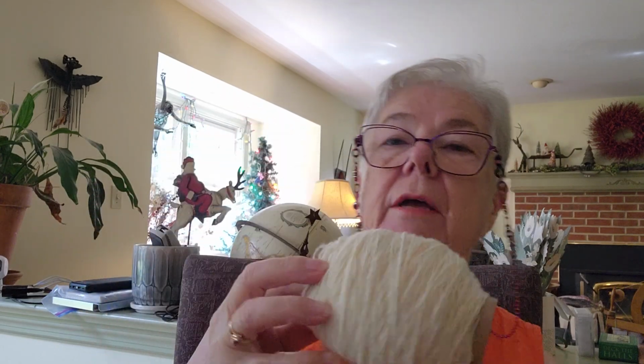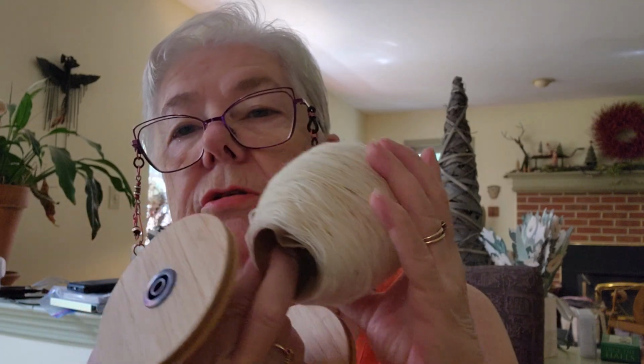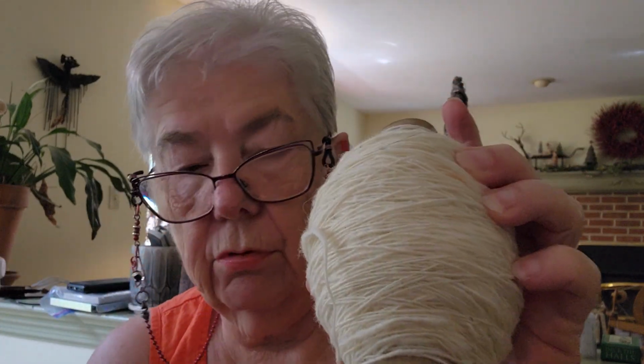I'm pretty sure that I got up to show you this because apparently I didn't turn my camera on. I've been talking for I don't even know how long. So I had this on a bobbin, and I wound it off onto a toilet paper holder, which I have a tendency to do. They work really well. And you can put them on your Lazy Kate, and they work. I have a very fancy Lazy Kate.